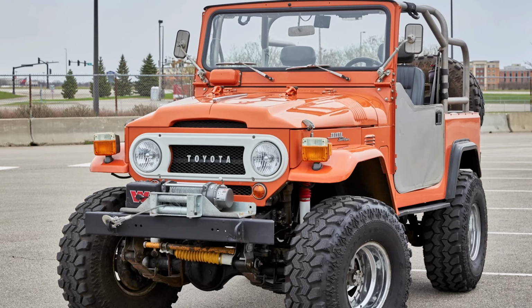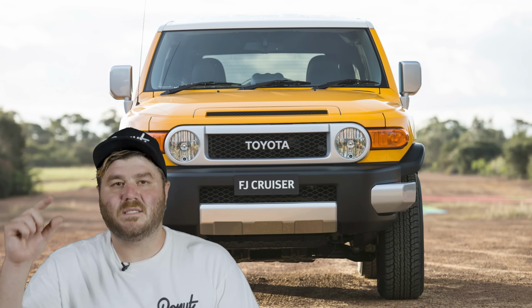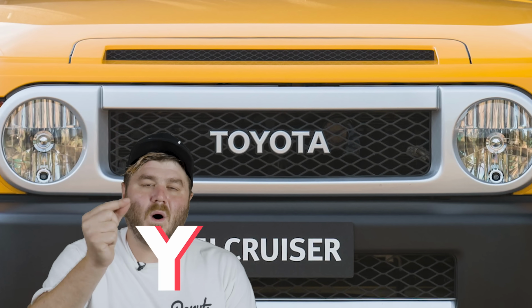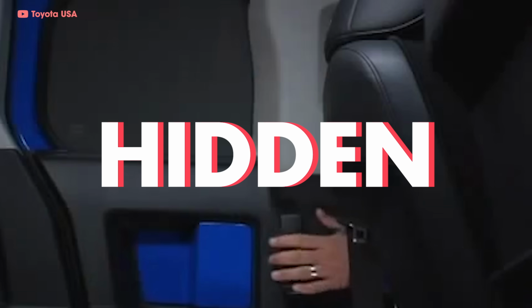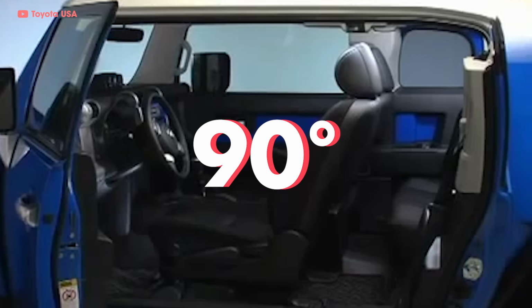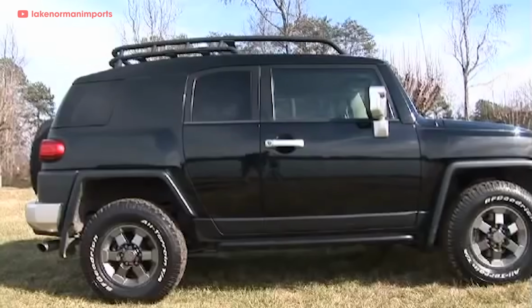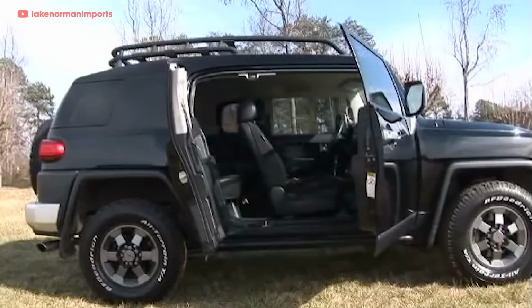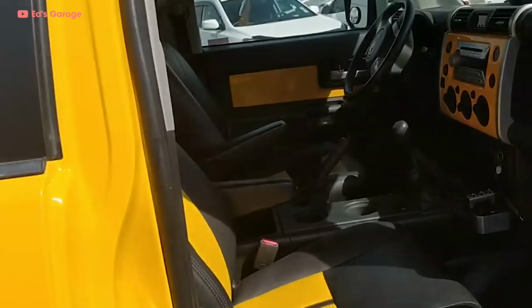Also like the FJ40, instead of having the Toyota emblem on the grille, they actually spelled out Toyota. Another exterior design element is the hidden doors, which opened 90 degrees to make it easier to load and remove the quick release seats. Though this suicide door design also meant that if a person in the front seat got out at the same time as the person in the back seat, they would be trapped against the parked car next to them.